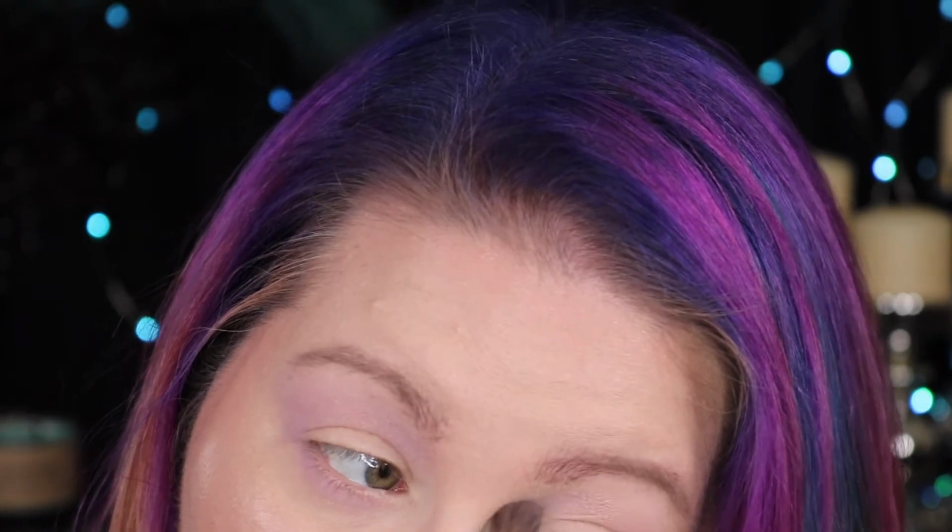That is an absolutely lovely shade. I love that as a blending color or a light transition color. But it would also be really pretty just as an all over wash of color on the lid for something really soft and subtle.